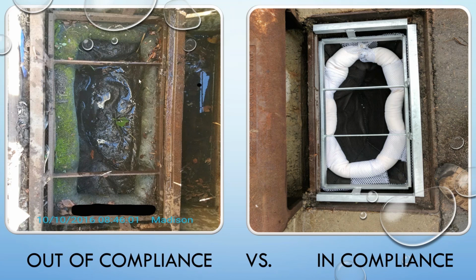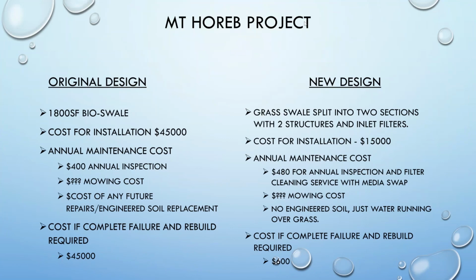Pretty straightforward and very cost effective and very nice if you're looking for a solution when you're designing something, with low maintenance costs for a customer. And then lastly here we have just an example of a project, Tyler's going to talk about this, taking an original design and incorporating the inlet filter, and we were able to save a customer some money here. So I'll have Tyler take over on this one.